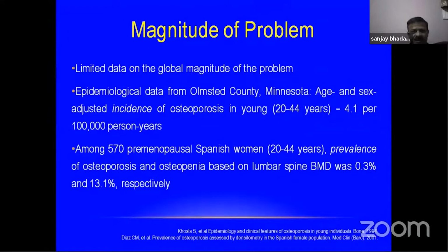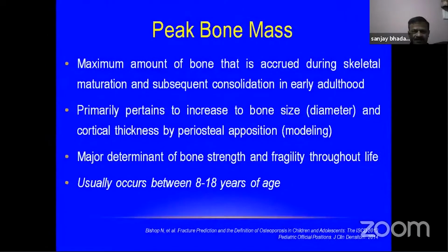In another study, 570 premenopausal Spanish women were screened for osteoporosis with lumbar spine BMD, and they found that 0.3% of the women had osteoporosis and approximately 13% had osteopenia. So compared to the classical postmenopausal osteoporosis, the prevalence is very low and the magnitude is much less.